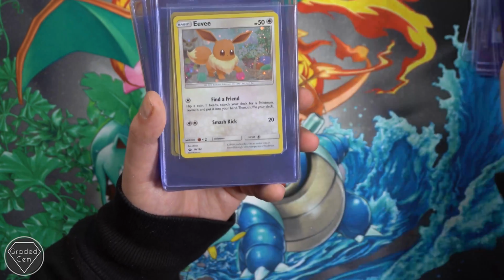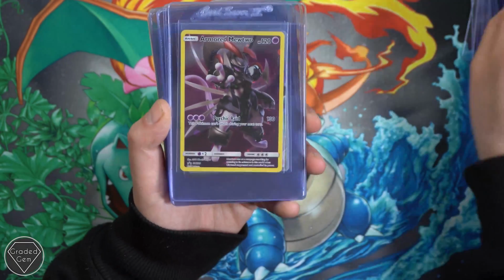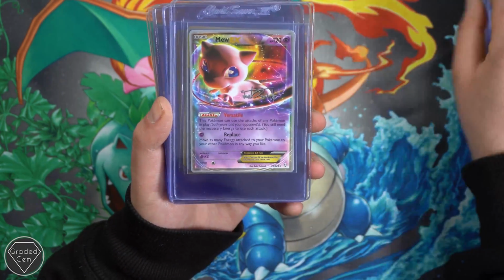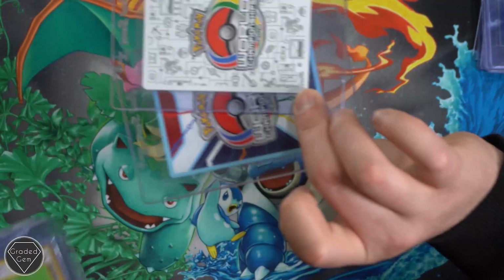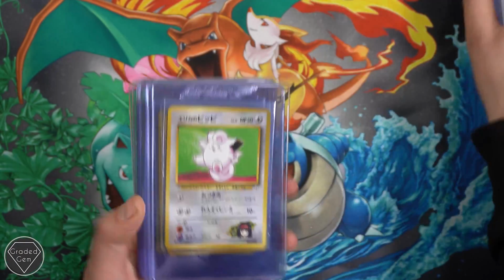It'll be interesting to see. Eevee SM184, Charizard, Moody Charizard, I've now coined him, Armoured Mewtwo, Mew EX, so these are actually pretty cool. These are from the World Championships. So PSA didn't used to grade those, so we'll see how they do this time around.